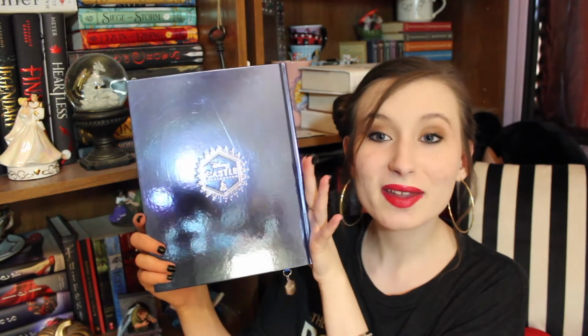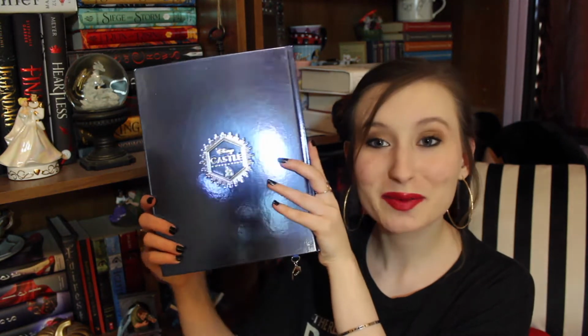So I have the Cinderella one, which was the first one. This is the fourth one in the series, which is Snow White. So that is obviously what the front looks like. That is what the back looks like. Again, very reflective. It also comes with a built-in bookmark, but that is not even the best part.